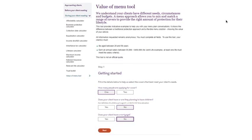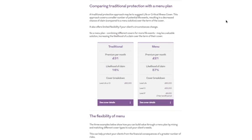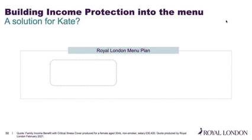So I'm on the Royal London Advisor site, advisor.royallondon.com/protection, and under tools, I'm looking for the value of menu tool. You simply need to answer some very basic information questions, and then you'll be able to see a comparison of a traditional menu plan versus a more bespoke menu solution, and then further broken down into 3 options. And within these options, you can expand to get more details of what's included.